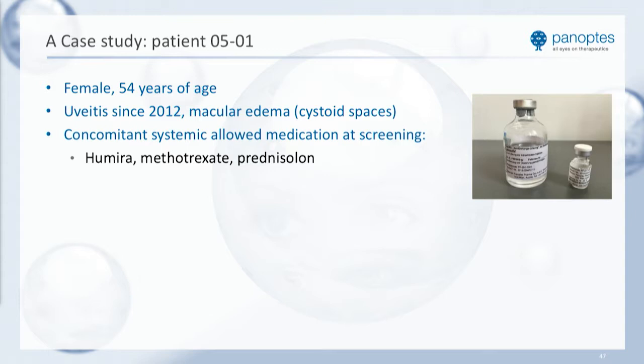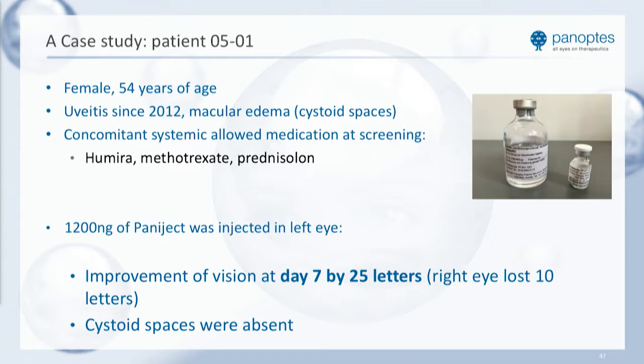Here, a case study, a typical patient. We always treated on top of systemic therapy. That woman had Humira, methotrexate, and prednisolone as systemic therapy, and we treated on top of that. She had been suffering from uveitis for the last 6 years. She was in a high dose group, and surprisingly, we saw already at day 7 a significant improvement of vision by 25 letters. We treated the left eye; the right eye lost 10 letters at the same time. And what we also saw is, since that woman had a macular edema, the cystoid spaces were gone within 7 days.